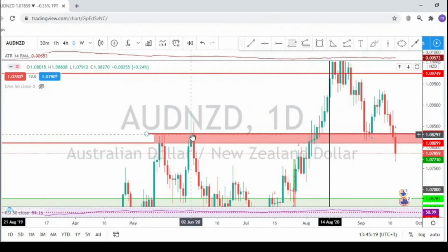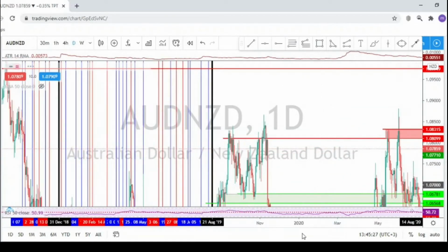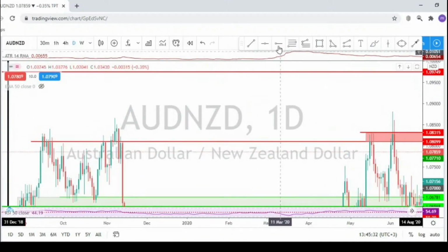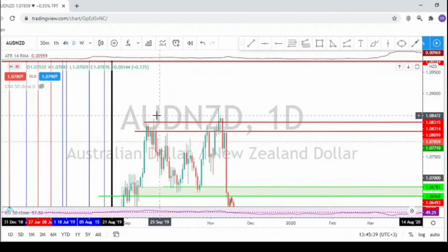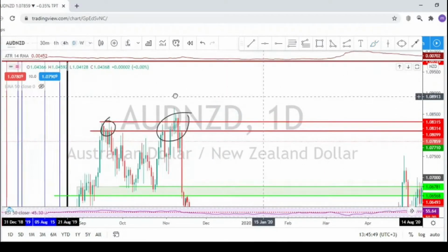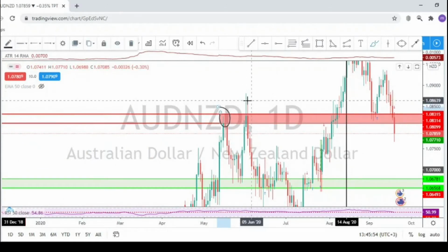In this case, we have a level of structure that was formed recently, and if we scroll further to the left, we have this level of structure. It was tested multiple times in the past. So let me extend this level. So it was tested here as resistance, here as resistance, resistance here, and resistance here.